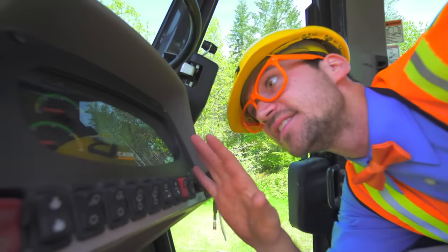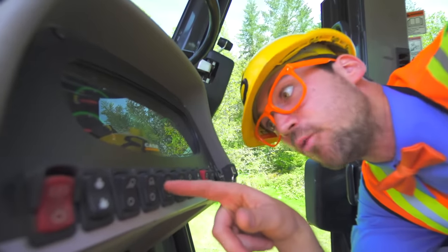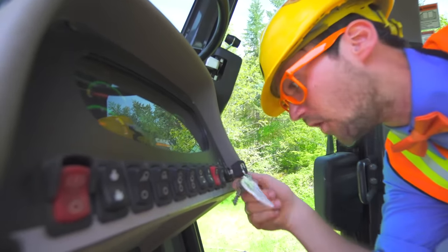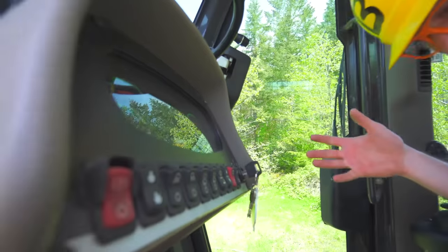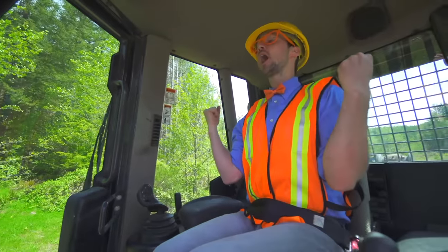Wow, this is the instrument cluster. See, the lights, the windshield wipers, and the key. And once you turn it on, then from there, the bulldozer has power!